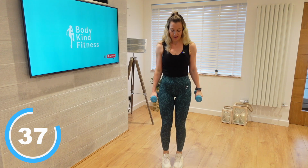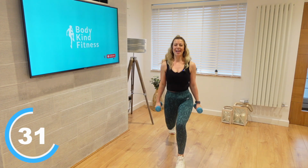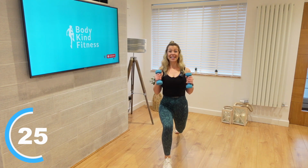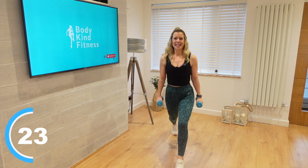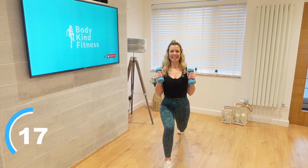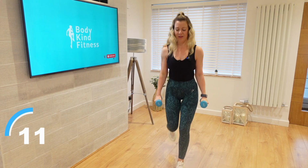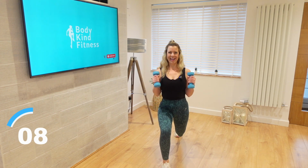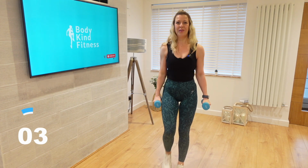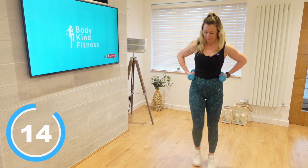Good job. With the lunge, just make sure that your back knee is pointing straight to the floor and that your front knee is not going over those toes. I'm going to make sure that our core is nice and tight again. Really nice and straight, standing up straight. Good work. Keep those elbows in tight to your waist. Ooh, good job. Keep going. Fantastic. Wonderful. Give me one more. Lovely. Come up here, hold it here.